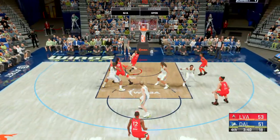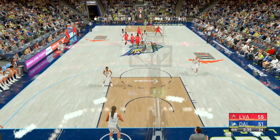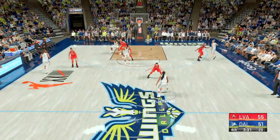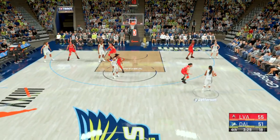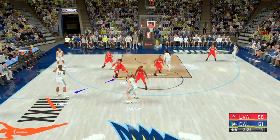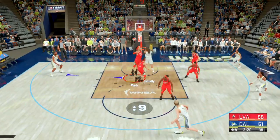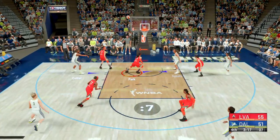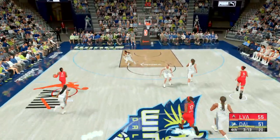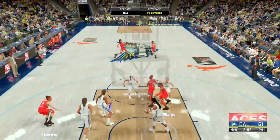Here's Plum. Good, and it's Chelsea Gray who picks up the assist. And those points all start with Gray. The tremendous feed, the unselfishness of the All-Star. Pass to Mabry. Now Collier. Here's Sabaly. Collier. The open J off the mark. Can't get a much better look than that. Yeah, no way you expect her to miss that shot.